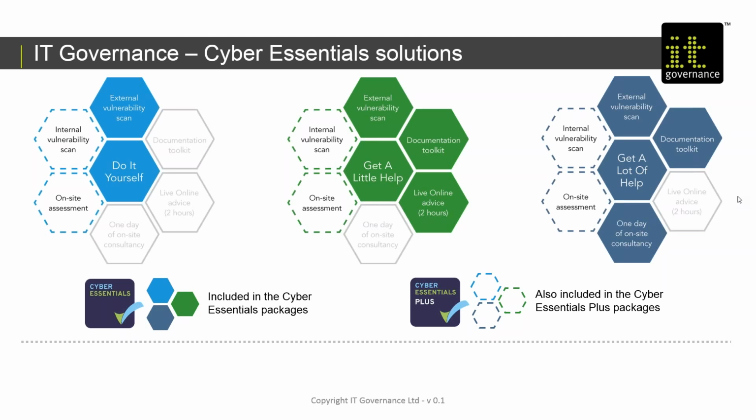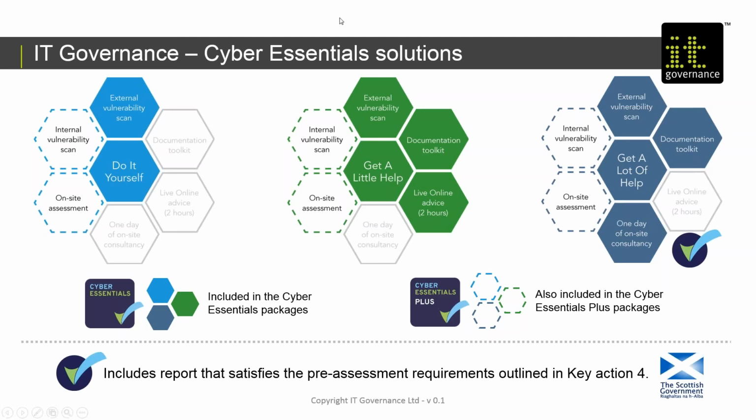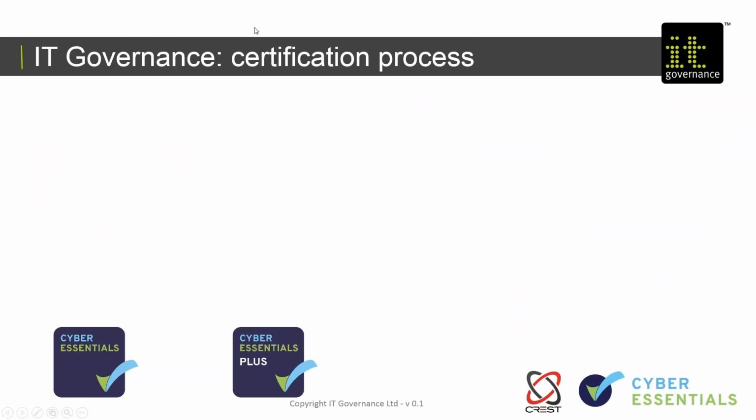In the Get a Lot of Help option, you'll also receive a report afterwards that satisfies the cyber resilience strategy requirements for the pre-assessment. Because the pre-assessment should include a report that you can then submit to the Scottish Government so that you know where you're going, the Get a Lot of Help on-site consultancy will help you produce that, so that you can present it to the Scottish Government as having done your pre-assessment. So that's how we can help across all of the different packages and options we've got. This includes the report that satisfies the pre-assessment requirements outlined in key action 4, as I said.